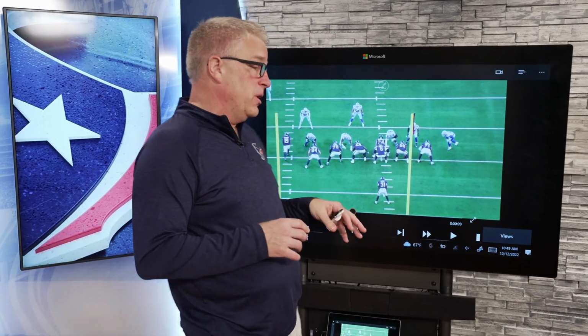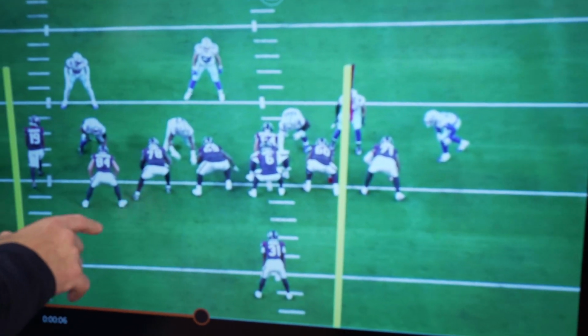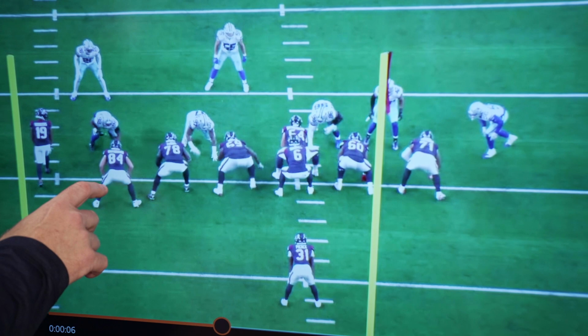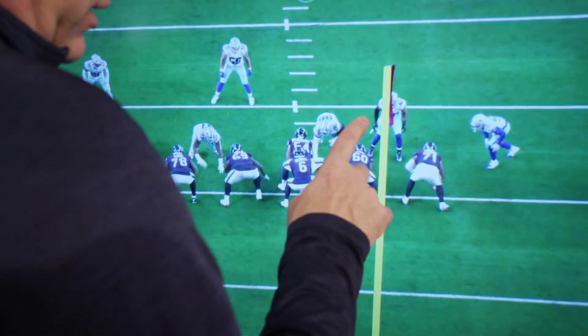Dameon Pierce, angry run version 15 this year. I don't know how many he's had, but he's had a lot of them. Let's take a look at this one. After the goal line stand, the Texans come out here, and you see they got a tight end. They're in 11 personnel here. So they got one running back, Dameon, one tight end, and they're just going to run what looks like to be a little zone play over here.